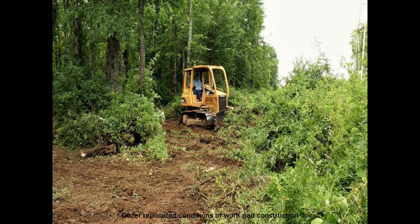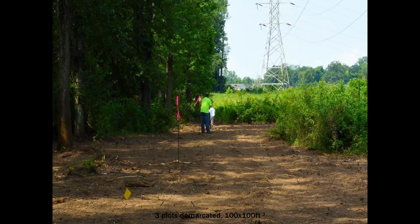Our next step was to replicate construction. So we created what we would call pseudo pads, about the size of typical impact when a line is either upgraded or a new line is installed. Essentially the area was cleared of vegetation. We demarcated these pads of 100 feet by 100 feet, 3 of those sites.